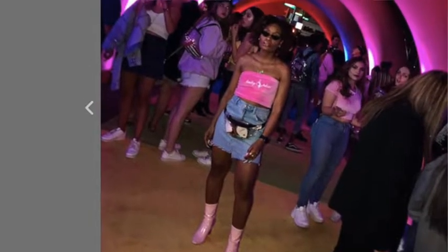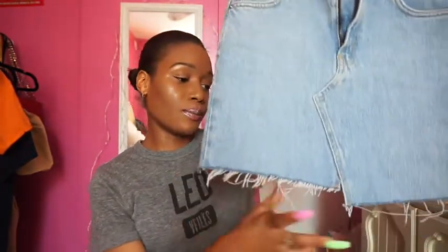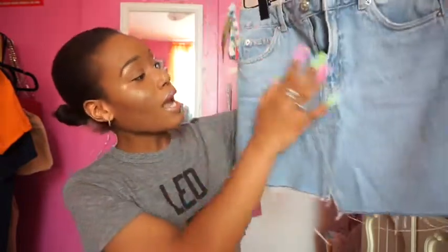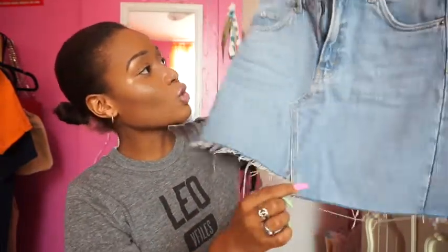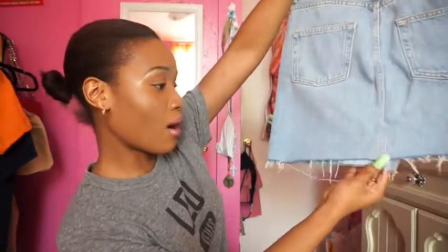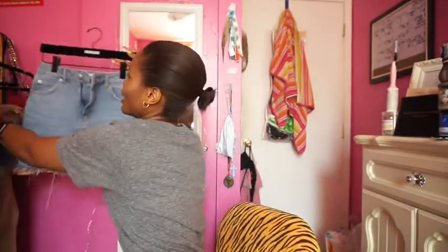Super cute, light denim. I don't have a light denim skirt. I have a white denim skirt and then a black denim skirt. So I wanted like a light denim. I love the detailing right here at the bottom, the little distressing. And then the detailing, the little zigzag. Super cute. I love light denim, so I think this is so bomb. The cut of it is fire and the fit is bomb. Like, it gave me a nice little booty or whatever, so I was happy about that.